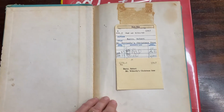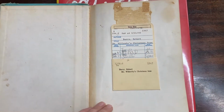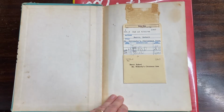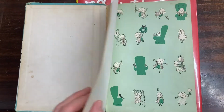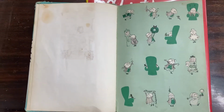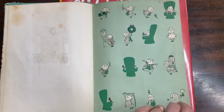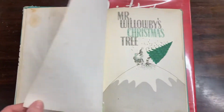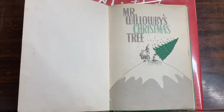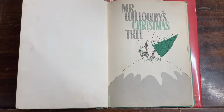Mr. Willowby's Christmas Tree by Robert Barry. And it's an old book from Maybrook Elementary School that they got rid of. I was so excited when I found this book because it just brought back great memories of when I was little. And the library was very much like the library that was in my school at that time that we used to get this book.